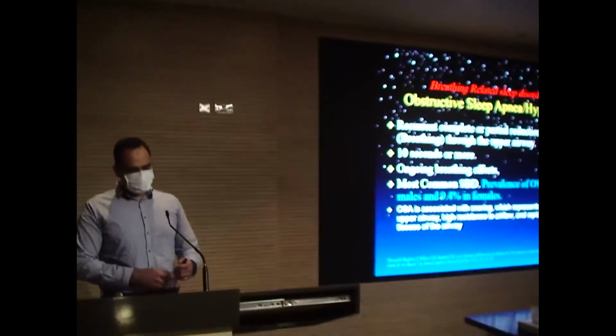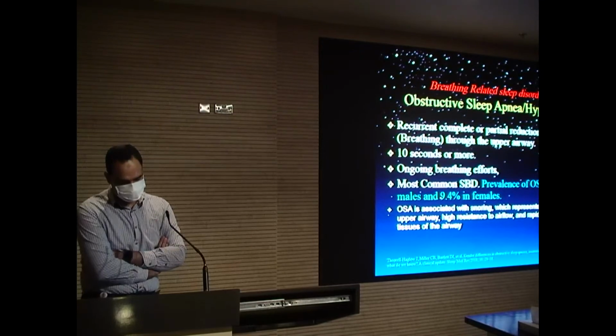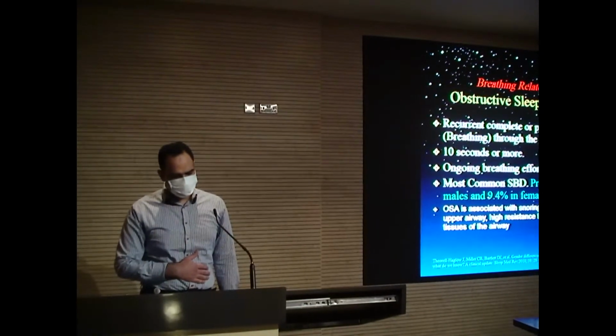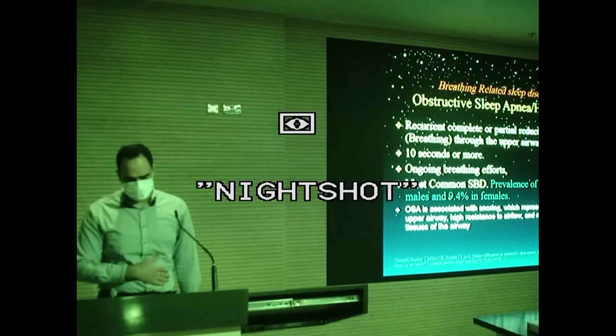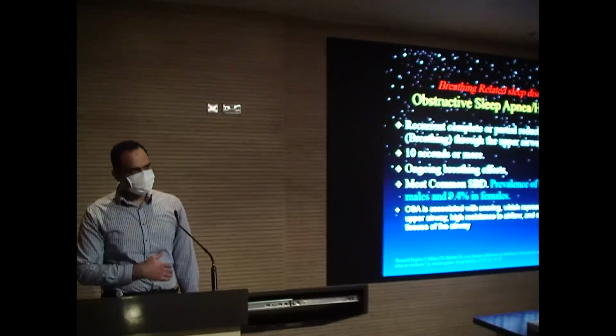Okay, so the most common breathing-related sleep disorder is obstructive sleep apnea, seen with a prevalence of 24% in men, and this is a worldwide number, and almost 9% in females. It is defined as the complete cessation, for apnea, and partial reduction, for hypopnea, in the airflow breathing through the upper airway. Usually this is associated with snoring, which has the same etiology, caused by almost collapse of the upper airway with a high resistance for the airflow and rapid vibration.